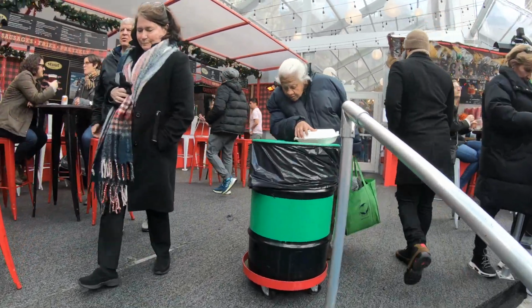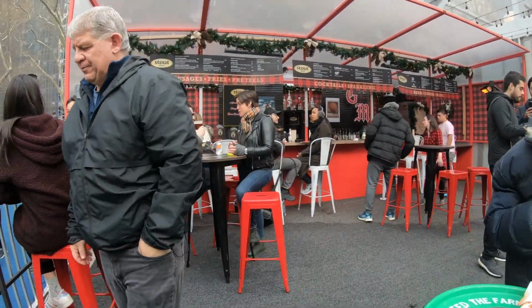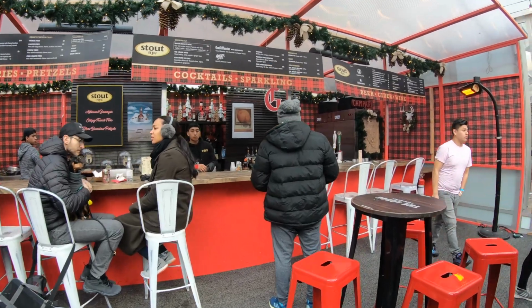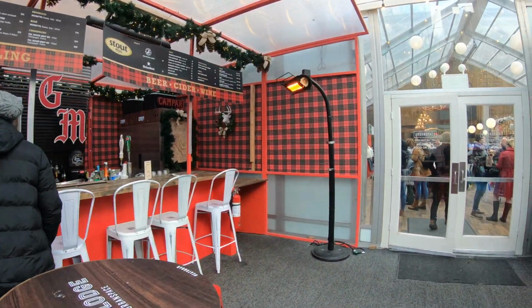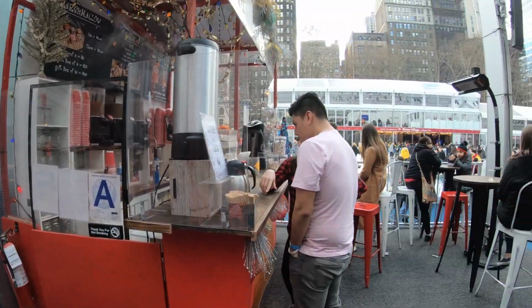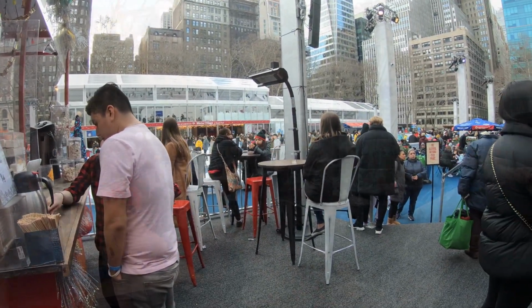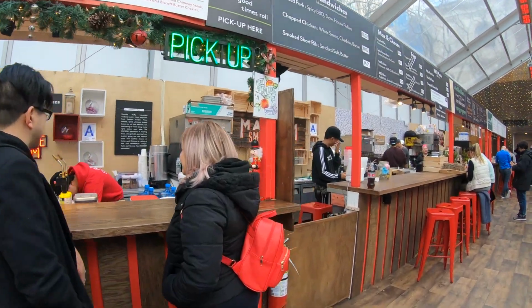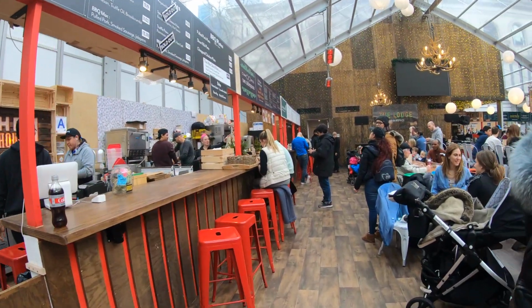Now we're going to check out the lodge, which offers cocktails and beer outside and inside, all with a view of the skating rink. Also, as far as food, they have hot dogs, pretzels, sausage and peppers, and pizza and things like that. It's cozy in here and there's lots of seating.